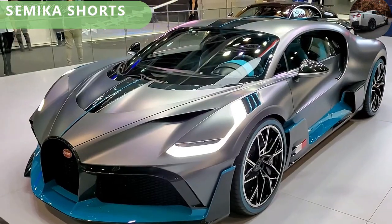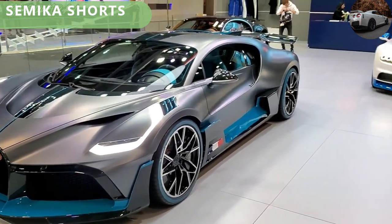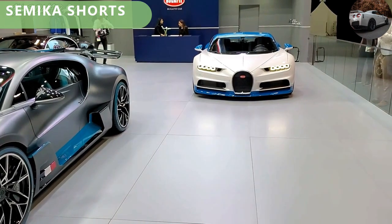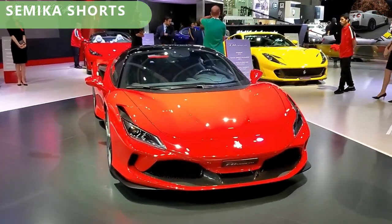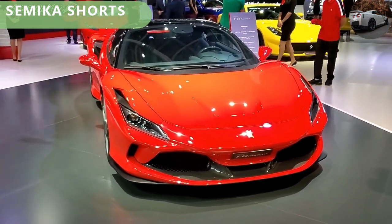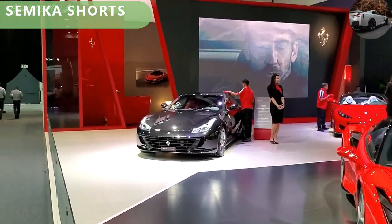The Dubai International Motor Show is one of the most prominent automotive events in the Middle East and is known for showcasing some of the most luxurious and exotic cars in the world. While I can't provide real-time information as my knowledge only goes up until September 2021, I can give you a general overview of what you might expect from a walk around at the Dubai International Motor Show.